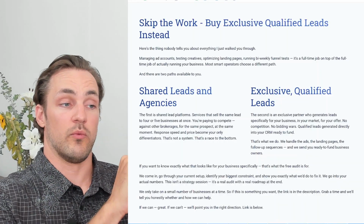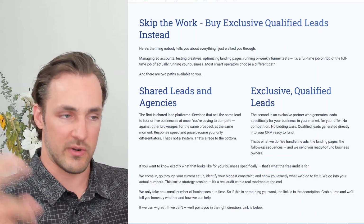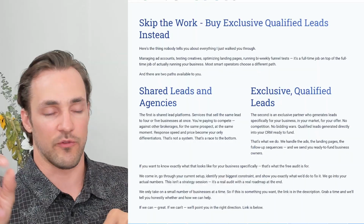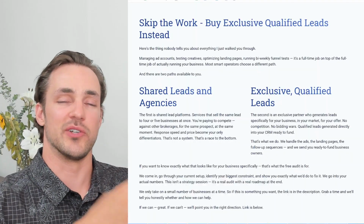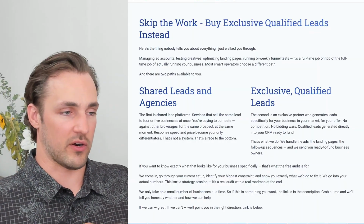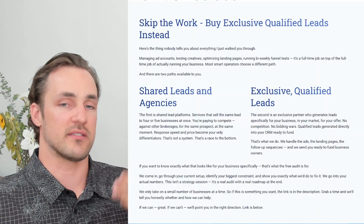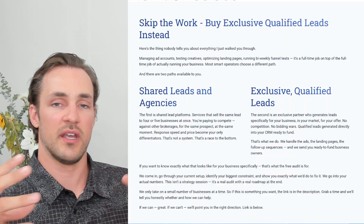Instead, you can rely on an exclusive partner that'll help you generate qualified leads directly in your market for your specific offer. No competition, no bidding wars. These qualified leads are generated directly into your CRM in real time. These are ready to fund, expecting your call, right? That's what we do. We handle the ads, the landing pages, the follow up sequences. We send you ready to fund business owners.